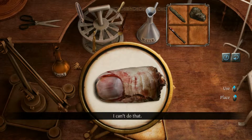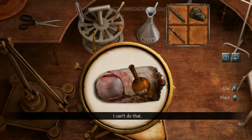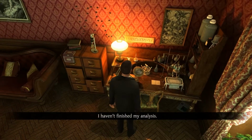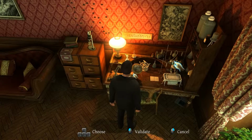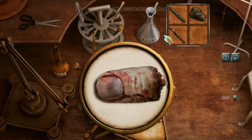Any brushing? I can't do that. What's this? Oh, we can't pick that one up. Could we pour acid on the finger? Can we be that violent? I can't do that. Holmes, ball sport. Alright. I haven't finished my analysis. Sorry, Holmes, I just wanted a change. Right, what else have we got here? There's nothing else to use, Holmes.